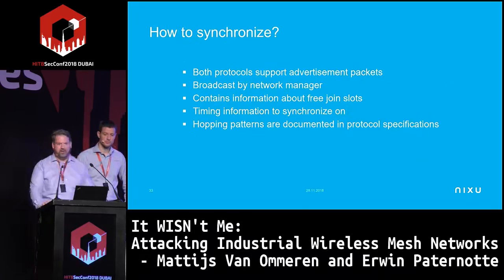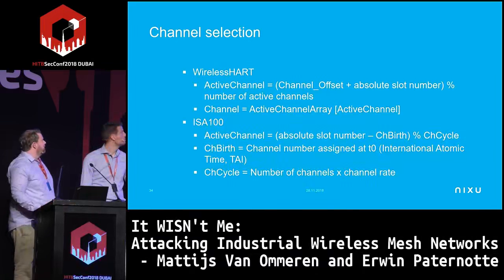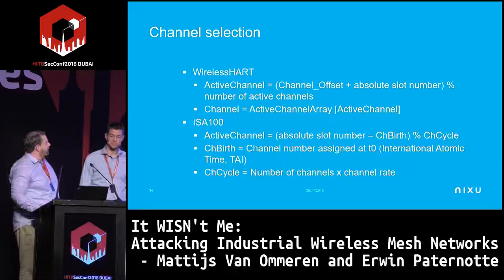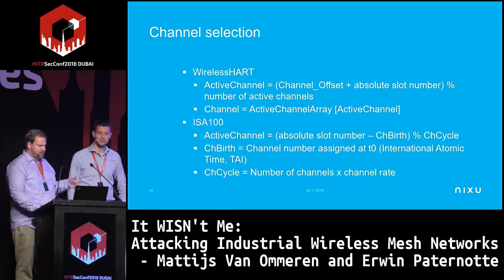So now the challenge is, how do we actually synchronize? And as I said, the timing is critical. It's impossible to tune into every single time slot, because you don't have the time. To give you an idea how this works, here are a few formulas for WirelessHART and ISA100, which are somewhat similar, but have some tiny differences. But the idea is that you have to do this calculation every time you want to tune into communication.